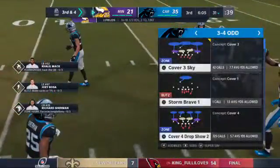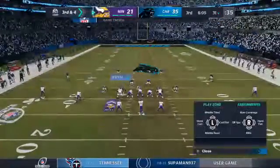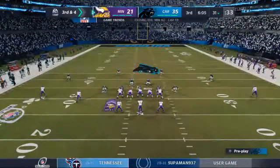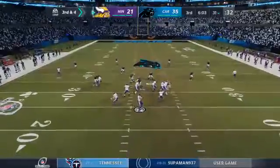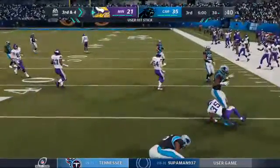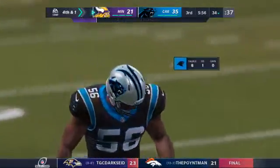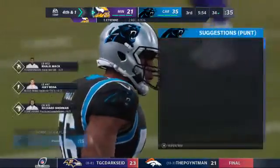That time he was looking for Jerry Jeudy, and it's 3rd and 4. It's third down and 4 yards. They'll look to throw. They'll try and set up the screen. It's complete. And they're going to mark him down short, maybe by about a yard, if that.